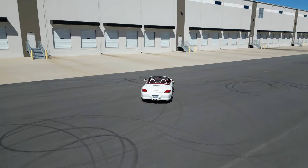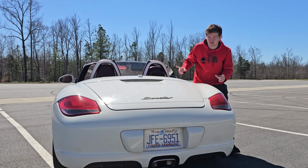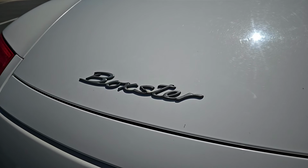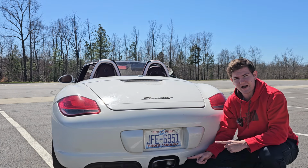Now, in my opinion, the back end of this car doesn't look that good to me. I still think it's better than the previous generation. First of all, you have these taillights that are just a little bit strange looking. The back end of this is very distinguishable from a 911. You know you're looking at a Boxster when you see this. First of all, it literally has Boxster written on the back end here, and you also have just one exhaust tip back here.